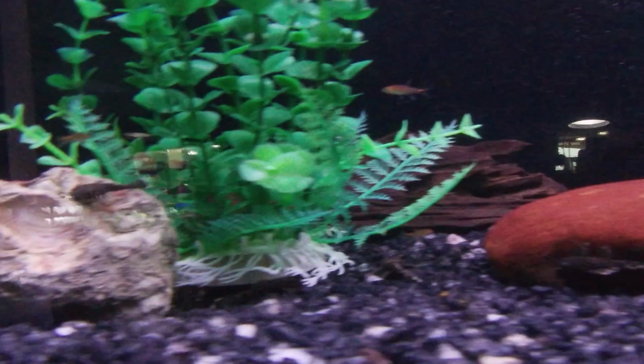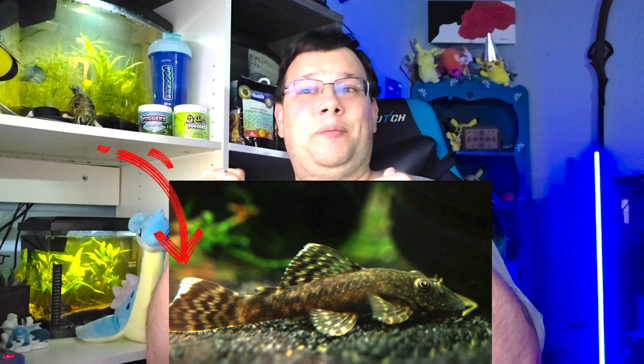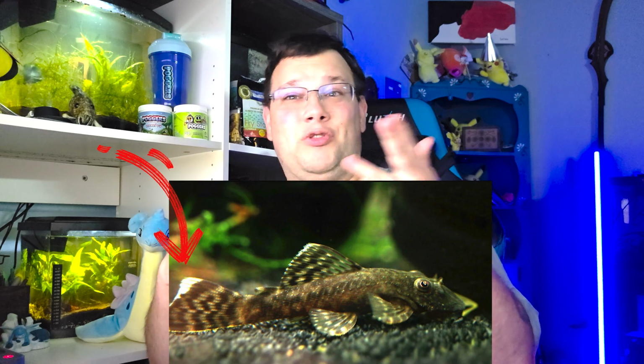When you're at the store and you're trying to tell them apart, it can be a little tricky. You're going to want to look closely at the young bristlenoses. They're going to often have a white or yellowish tip on the tip of their fin. With a common Pleco, they don't have that. Choosing a bristlenose over a common Pleco is honestly one of the smartest moves you can make for the future of your tank.